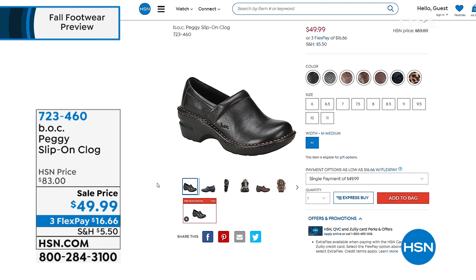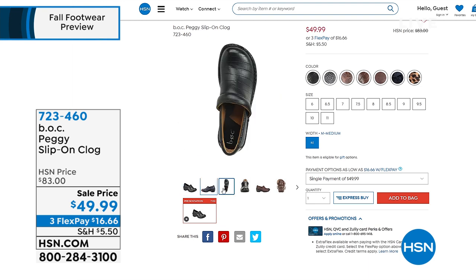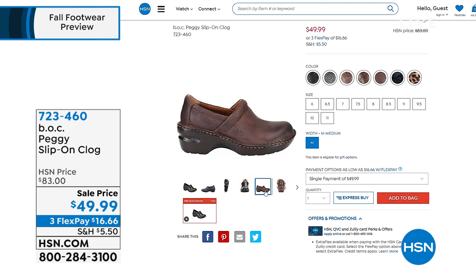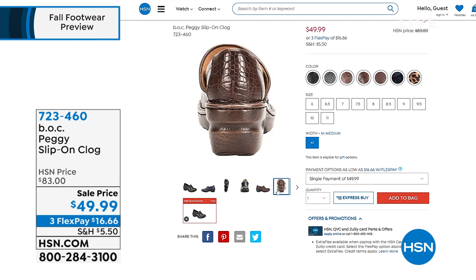I'm sure we have lots more shoes from Easy Spirit in the fall season. We have officially kicked off fall, so we're giving you a little fall sneak peek preview on some great footwear. Now we have BOC, which stands for Big on Comfort. This is a very unique clog coming up in just a little bit. It's called the Peggy, and we're gonna dive into that one, but she's under $50.